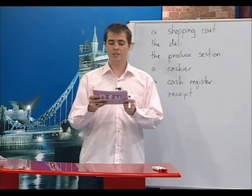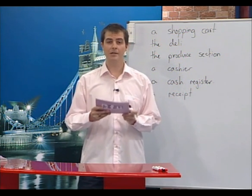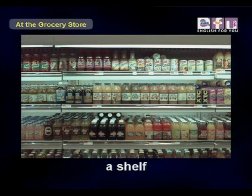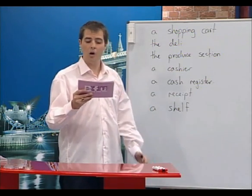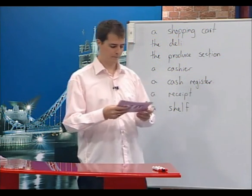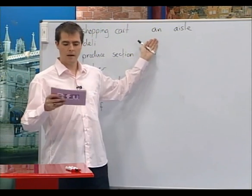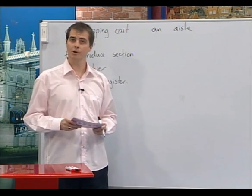A receipt. A receipt is a written statement that the cashier gives to the customer to show she has received payment for the groceries. A shelf. A shelf is a long, narrow, flat piece of material that is used for putting such things as groceries on. An aisle. An aisle is a long passage between rows of shelves in a grocery store.